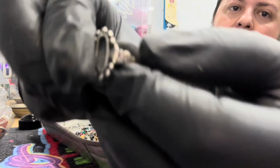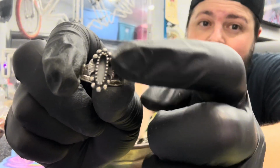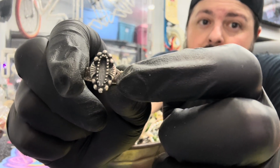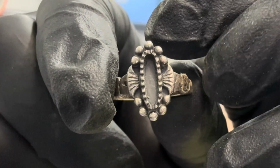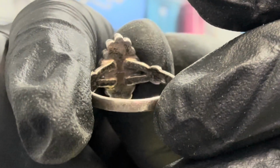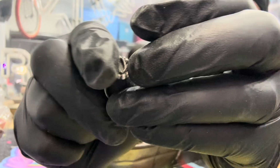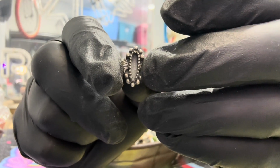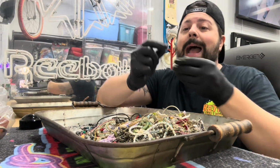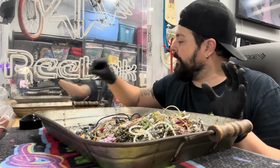So first we have, unfortunately, a ring that looks like it had a really cool stone in it. This ring kind of looks like it would have a turquoise in it. And then inside it should be stamped somewhere. Maybe it's unmarked. Nope, right there. 925. So somebody will buy this to put a stone in, or I can just scrap it. I would rather save it and maybe put a stone in it if I can find an oval stone like that. But it might be hard, but that is a good find.